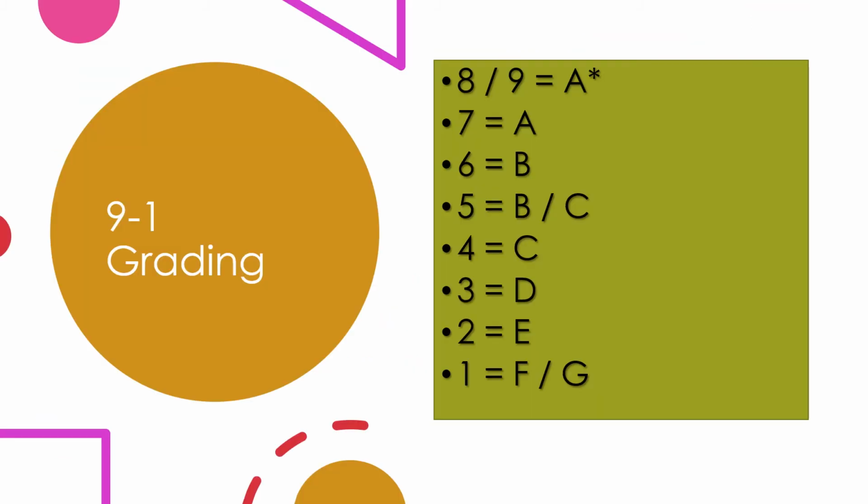We follow 9-to-1 grading, with 9 being the highest grade that you can achieve, all the way down to an old FG grade, which is a 1.